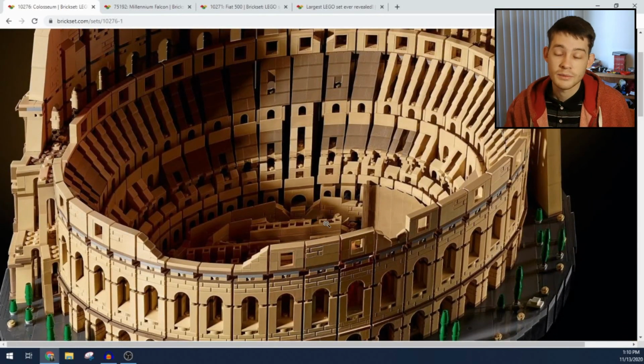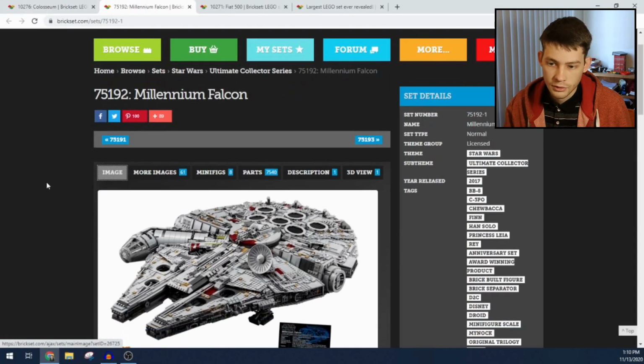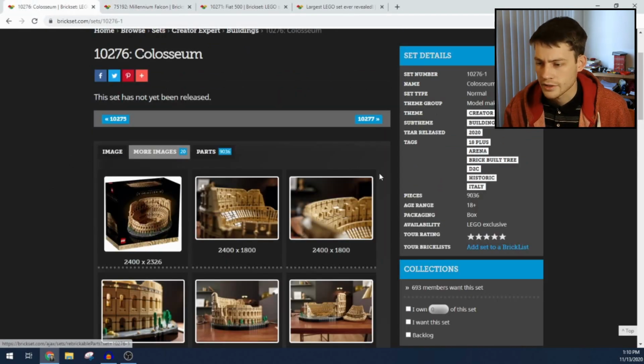It's almost 10,000 pieces and it surpasses the Falcon. So the Falcon was the previous record holder. This has been out for 3 years, 2017, so it got to hold the record for a little while. But this had 7,540 parts, Colosseum 9,036, so almost 1,500 more parts.